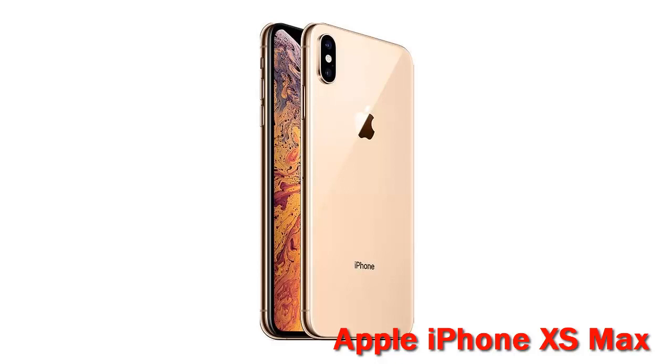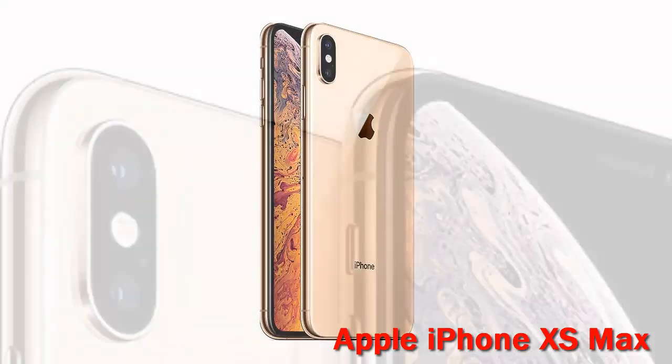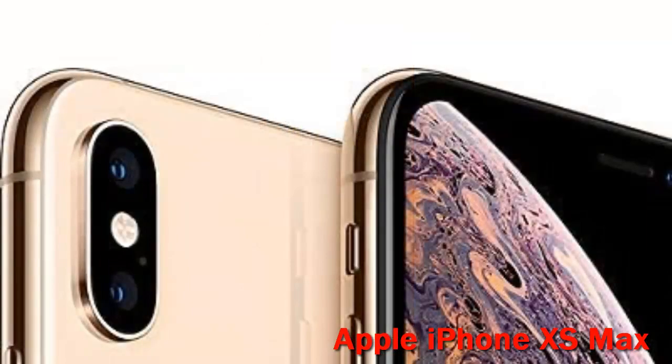Brand Apple. Model name iPhone XS Max. Wireless carrier unlocked for all carriers. Operating system iOS. Cellular technology LTE, CDMA, FDD, UMTS, HSPA, GSM, EDGE. Memory storage capacity 64GB. Color gold. Screen size 6.5 inches.